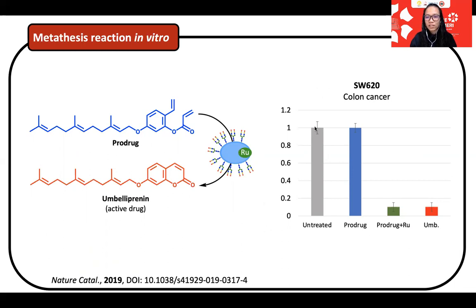So this is untreated cells, and this is the prodrug. The prodrug did not have any activity, and when we treat with the prodrug in the presence of ruthenium, the cell viability is suppressed here. And this activity is as strong as umbelliprenine itself. So it means that our reaction occurred in vitro. Therefore, this strategy is really promising to be conducted for further purposes, such as in vivo therapy.